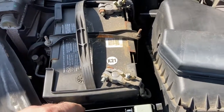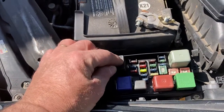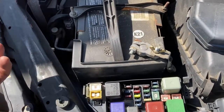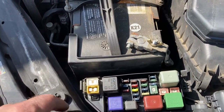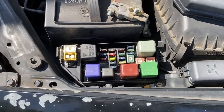So intermittently it was making contact and the car would start up. Also, this one was loose too, this relay. So I pushed it in. Car's been fine since. I was going to check the fuse and see if I was getting voltage and stuff to the relay, and that's what we ended up finding. It's been running since.